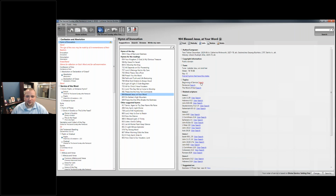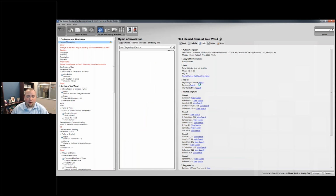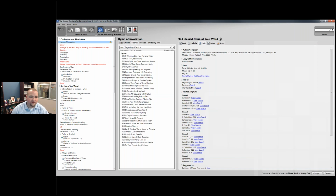So beginning of service, if we click search, it's going to show all of the other hymns that fit with that topic, beginning of service. Now, what I like about this is that it not only does this for you, but it also gives you some of the teaching of the tools. So here, topic, beginning of service, there's a colon, there's quotes. That shows you how you could structure your search in the future. So we started with one that already fit that criteria, and it gave us that search, but at any time you could type this exact criteria in here: topic, colon, beginning of service, in quotes, and that just helps you really narrow down to all of the hymns that are beginning of service.